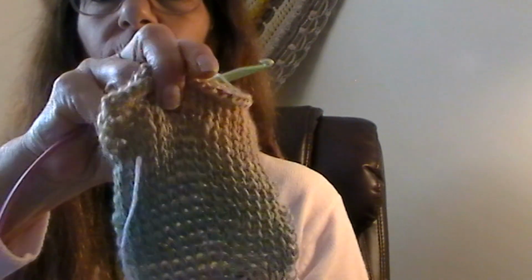Another thing that I had been working on, with the exception of my void shawl, is that I am in the final stages of the elf coat for the skirt. This is the last pointed panel, wedge panel. Okay.